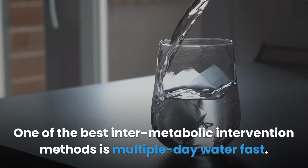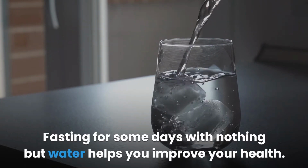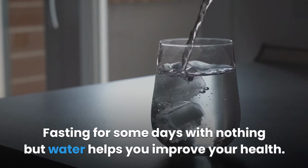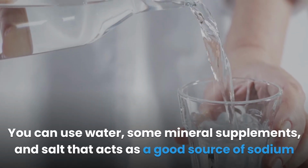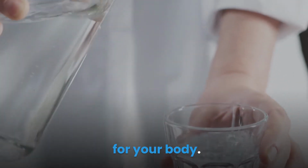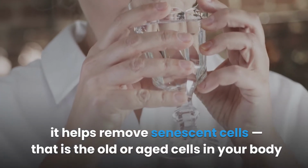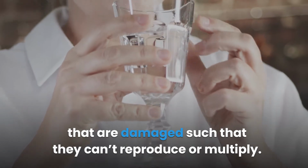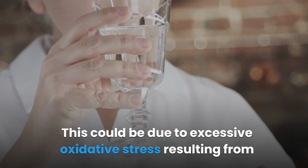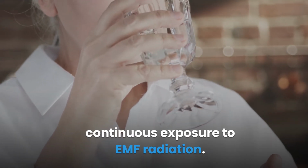One of the best intermetabolic intervention methods is multiple day water fast. Fasting for some days with nothing but water helps you improve your health. You can use water, some mineral supplements, and salt that acts as a good source of sodium for your body. The reason why it's the best and one of the more powerful tools is because it helps remove senescent cells, that is, the old or aged cells in your body that are damaged such that they can't reproduce or multiply. This could be due to excessive oxidative stress resulting from continuous exposure to EMF radiation.